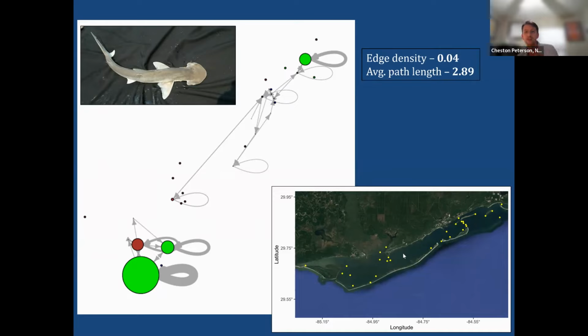So the edge density was 0.04, which means the bonnetheads were using very little of the possible space in the array. They're really only honing in on these couple areas and then making these little foraging trips to the other sites.